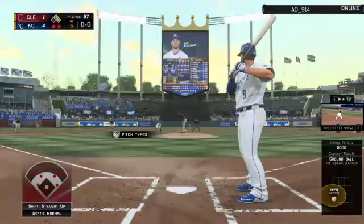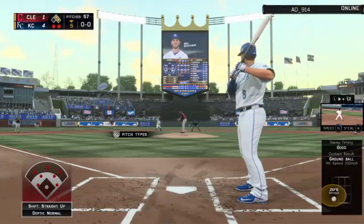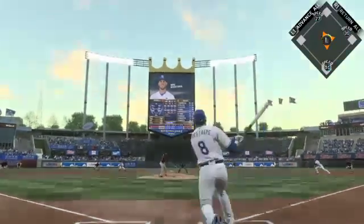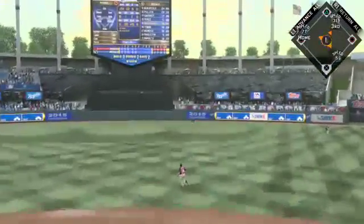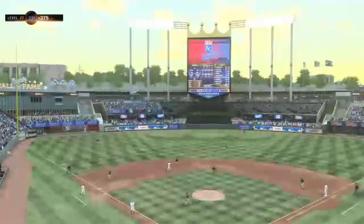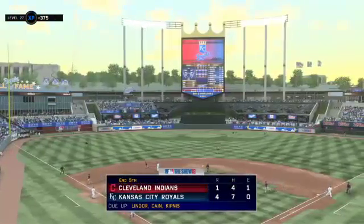Mike Moustakas digs in, and we'll see what he can do here with 2 on and 2 out here in the 5th. Yeah, a couple of ducks on the pond out there looking to make that trip home. This is a big 2-out AB right here, guys. Kane is going to have room out there as he puts this away to retire the side.